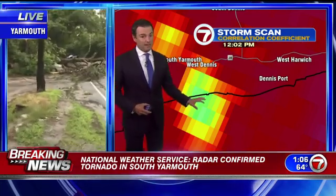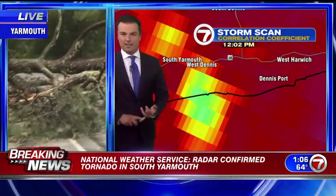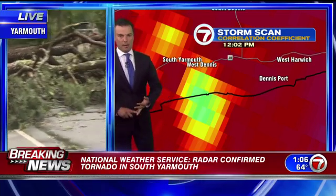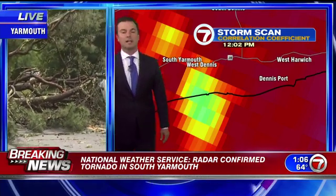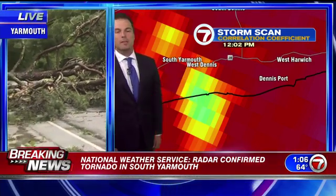Not only that, in this area, we did have some reported gusts, 79 miles an hour and a 90-mile-per-hour wind gust. So, at that moment, whether it was a tornado or not, you're talking about powerful wind gusts. But most likely with this signature, it was a tornado.